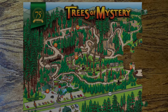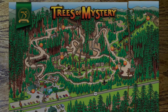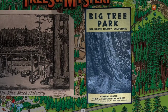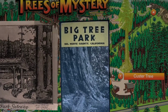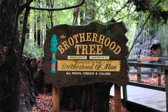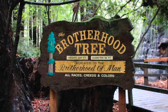The Thompsons had expanded Trees of Mystery by buying Big Tree Park in 1947, which is why we couldn't find the park. And then they renamed the Custer Tree to the Brotherhood Tree in the mid-70s. So, mystery solved. The Custer Tree is now the Brotherhood Tree. And this tree really is big. It's 300 feet tall and 2,000 years old.